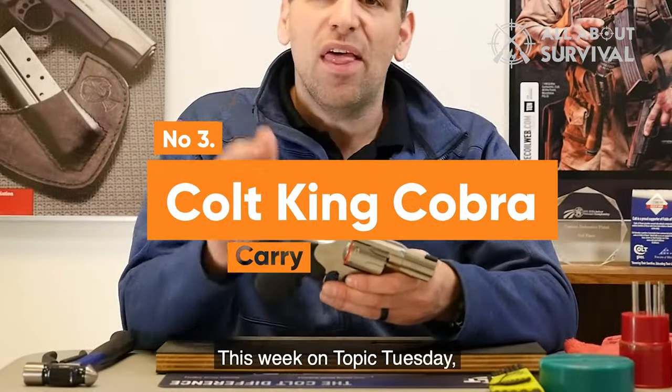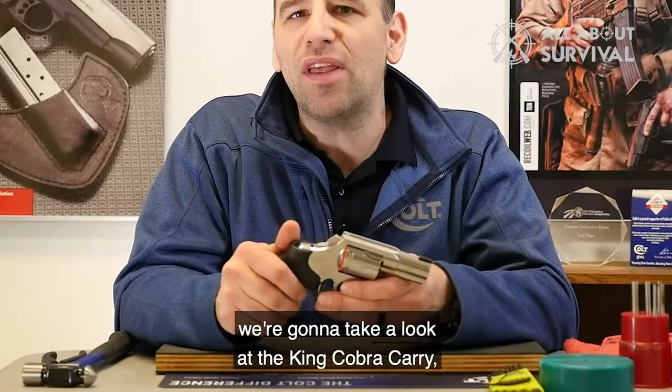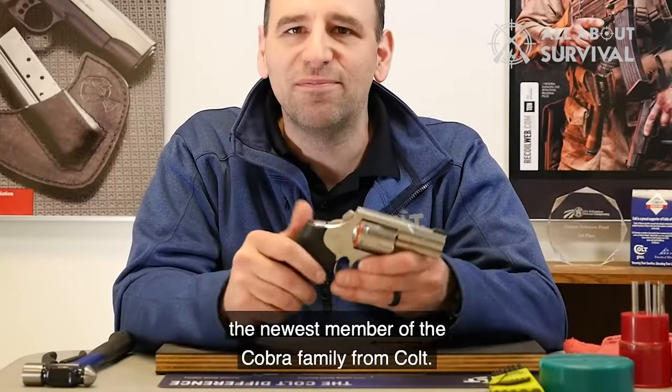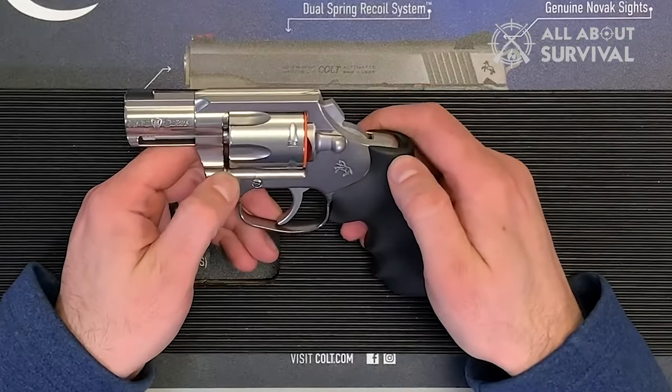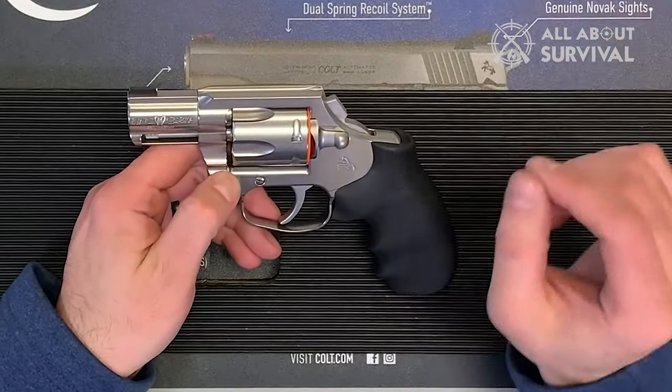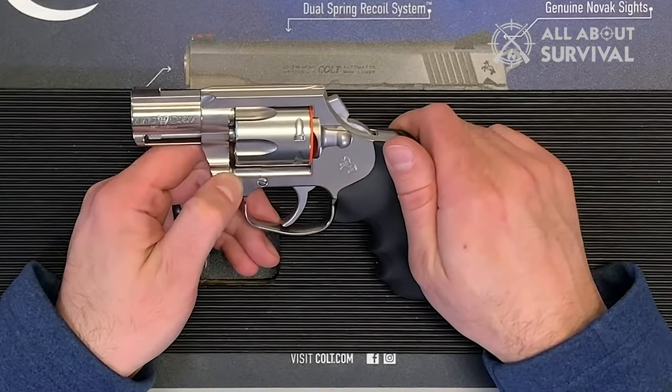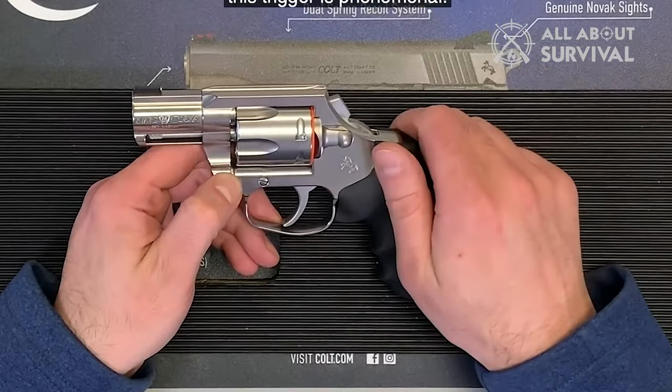Number 3. Colt King Cobra Carry. No roundup of top revolvers is complete without mentioning Colt, and their King Cobra model only reinforces this necessity. Initially, I approached the King Cobra with cautious optimism, but upon using it, I quickly became enamored with its design and performance.